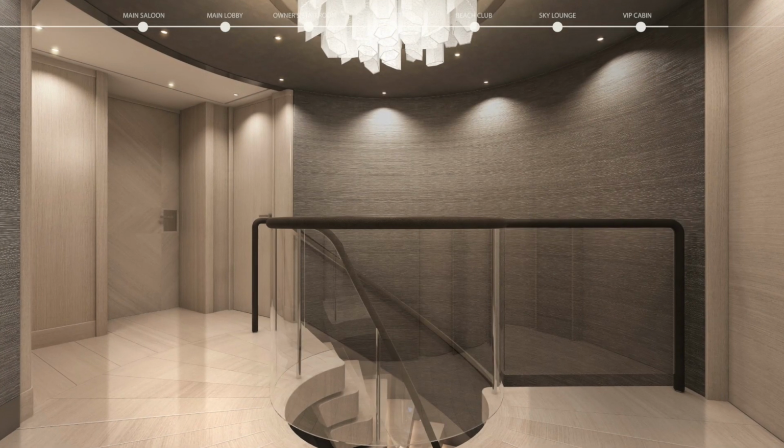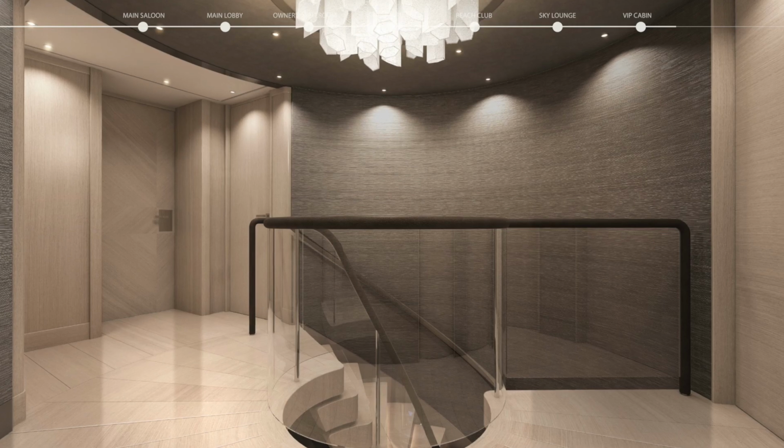So located at the top of the atrium staircase, you come in the door, you have a big window or a pair of windows into the VIP space. It's probably one of the best locations on the boat. You're high up, you have fantastic views out.